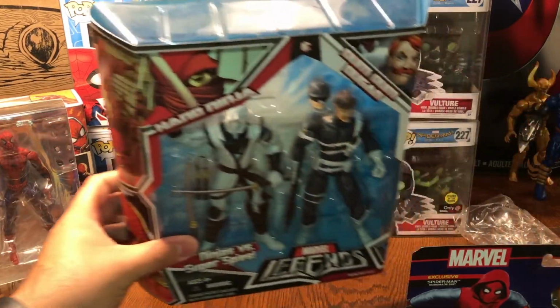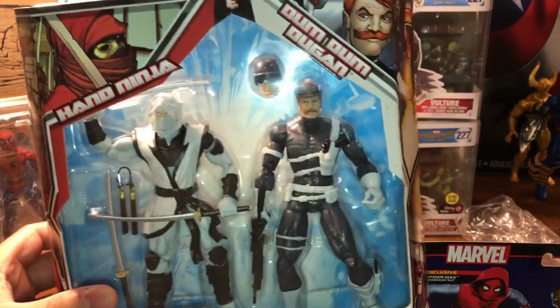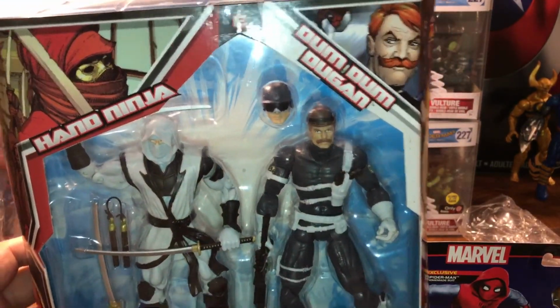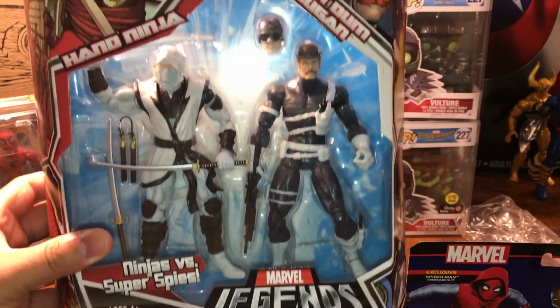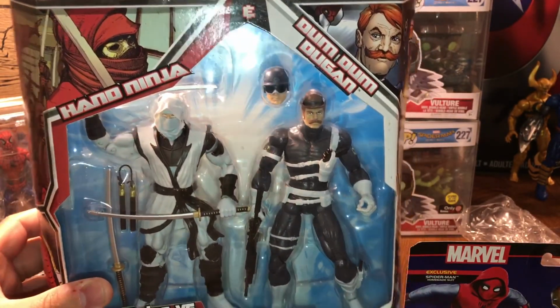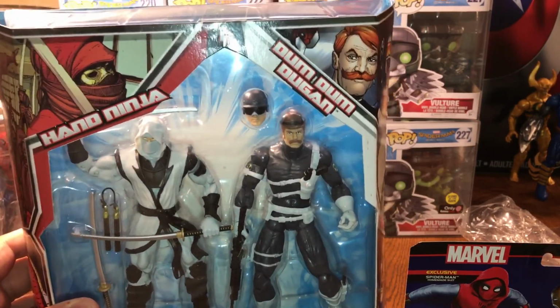A couple of things on eBay. I got this probably a week ago. I've yet to open it. I don't know why it's taking me so long, but there are so many other things going on. I haven't had a chance. But here we have the Marvel Legends Ninjas versus Super Spies. It's the Hand Ninja and Dum Dum Dugan.